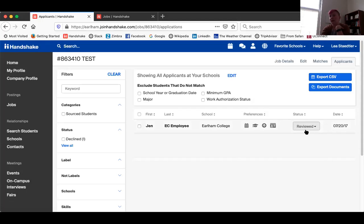If you on your end have looked at it, they will see reviewed, just like it shows here now. Because I've looked at Jen's material, it will show reviewed. So reviewed means you've looked at it but not made a decision yet. And then hired or declined. Students can see that when they log into Handshake, but they don't necessarily get an automatic notification.